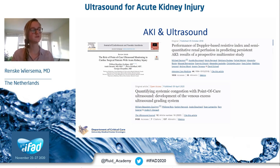But what is important to note is that besides looking for specific causes of acute kidney injury, ultrasound can be used to look at the whole body and get a sort of feeling of the fluid status of the body at that moment. For example, assess patients in shock or patients actually having venous congestion, which can both result in a low blood pressure, but require very different treatment strategies.